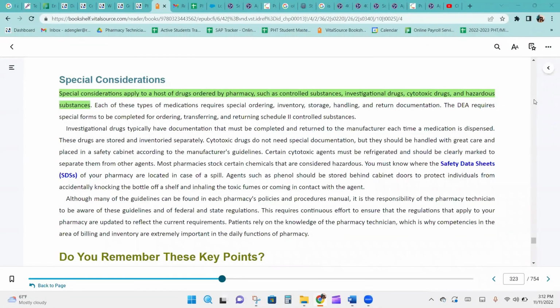Most pharmacies stock certain chemicals that are considered hazardous. You must know where the safety data sheets of your pharmacy are located in case of a spill. Agents such as phenol should be stored behind cabinet doors to protect individuals from accidentally knocking the bottle off a shelf and inhaling the toxic fumes or coming in contact with the agent.